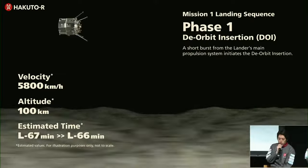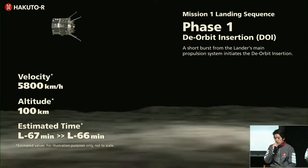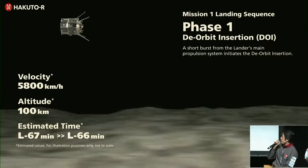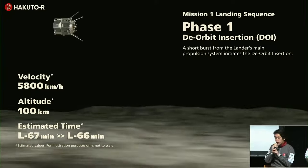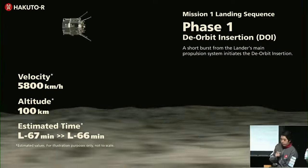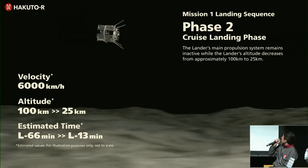So in this phase, the lander is still at very high speed, about 6,000 kilometers per hour, and then it takes less than a minute of the main propulsion system firing to do this burn. I see. And what happens next? And the next step is the cruise landing phase.